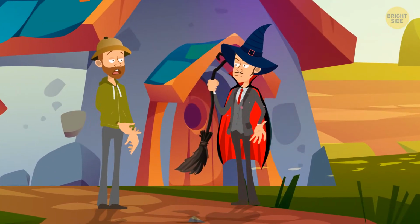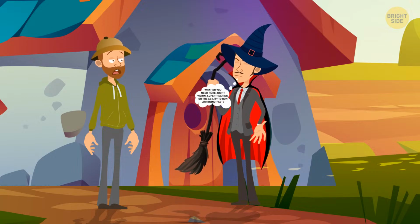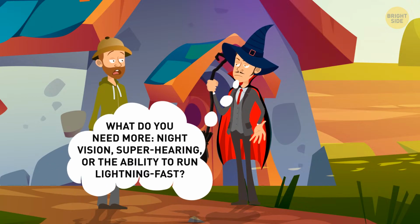After listening to your story, the magician offers his help. "I can give you one superpower, but you need to choose carefully. What do you need more? Night vision, super hearing, or the ability to run lightning fast?" What should you pick?